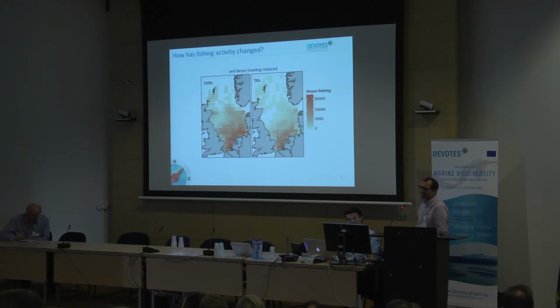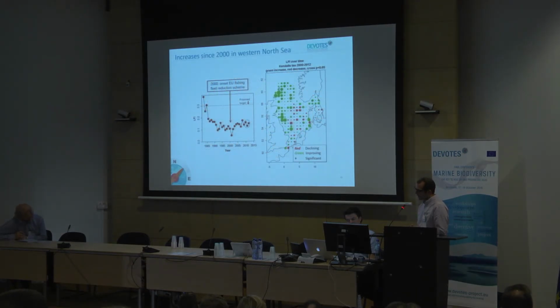Beam trawling, particularly along the southern North Sea, fishing for plaice and sole, which don't feature strongly within the indicator, but still we've reduced the beam trawling effort down there substantially in terms of hours fishing between the 1990s and the 2000s, or the noughties as you might call them.